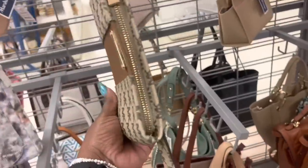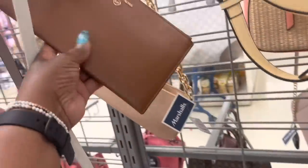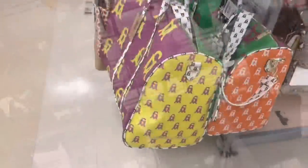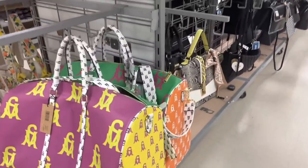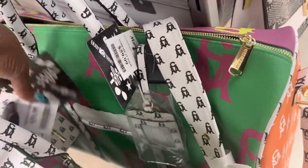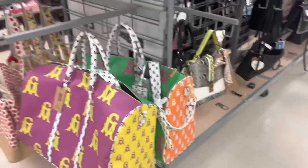Michael Kors bag, $25. And then they got a Michael Kors wristlet right here for $40. These bags, Steve Madden. I see the SM, I'm assuming it's Steve Madden. And these are 60. They're huge, they're nice too for 60.